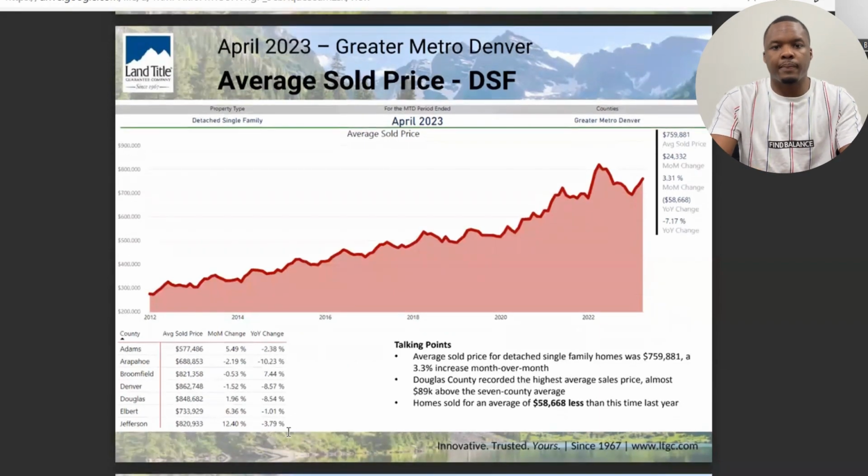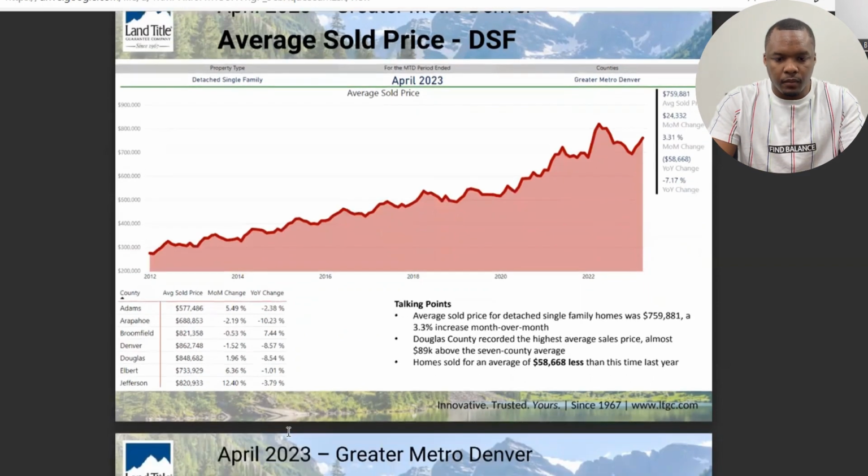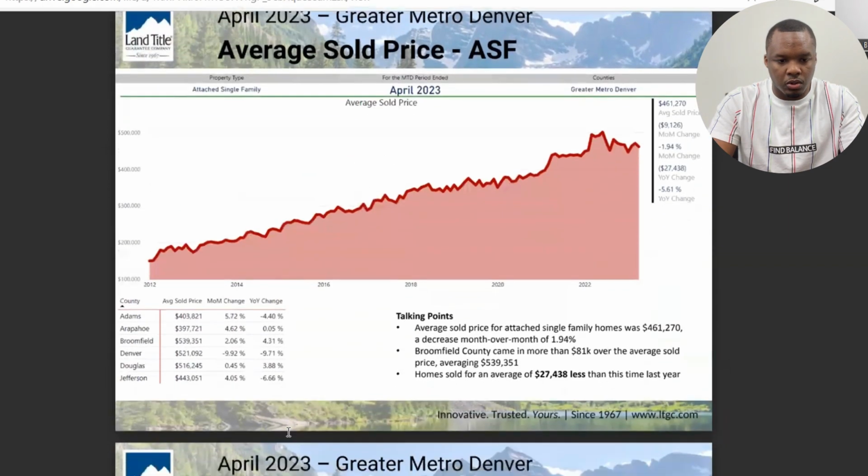Jefferson County had a 12% increase, but year over year, they had a negative 3%. So depending on the county and where you are, that will justify where your price is. But we are seeing some changes. I mean, these interest rates are starting to affect our price points little by little. With the higher interest rates, obviously, your buying power decreases. So a lot of people that could afford these $800,000 homes just had to downsize to a different price point.